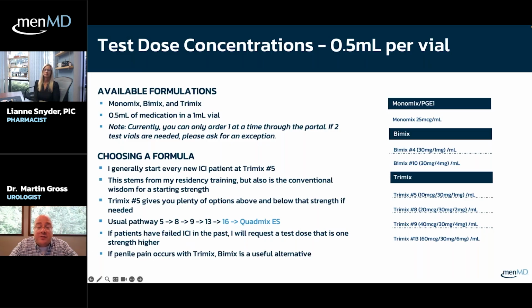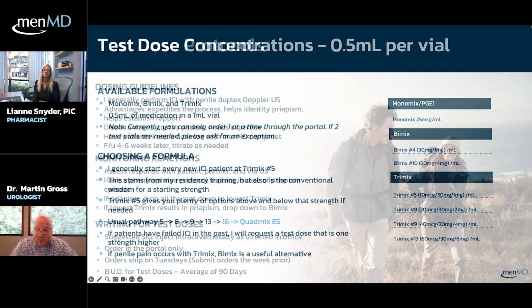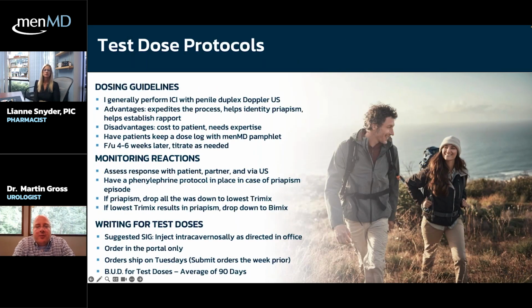So if you remove alprazolam from the equation and you just start them on Bimix, you get a much better potential reaction. Hopefully a similar erection quality without the pain quotient involved in that process. Again, I usually perform this with the penile duplex Doppler ultrasound. The advantage of that, I find, is twofold. It expedites the process, so there's less trial and error.